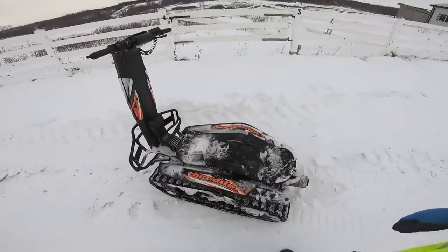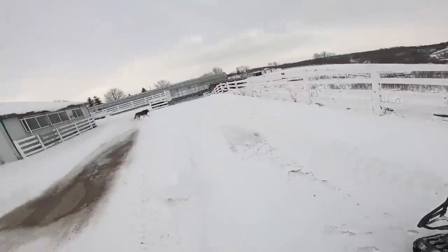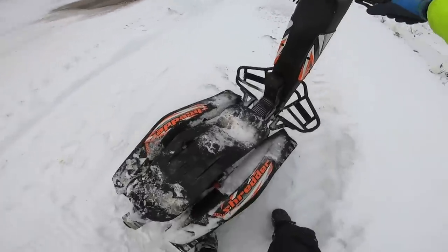I've got a steering fix, it doesn't seem to want to go left. I don't know if a bolt fell out or what. Alright. She turns right good though.